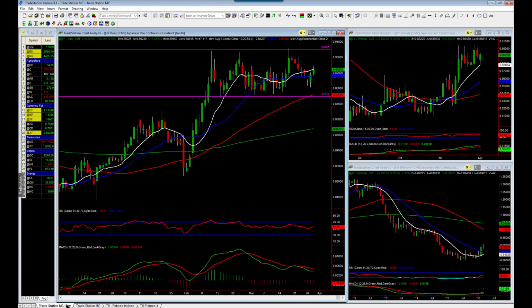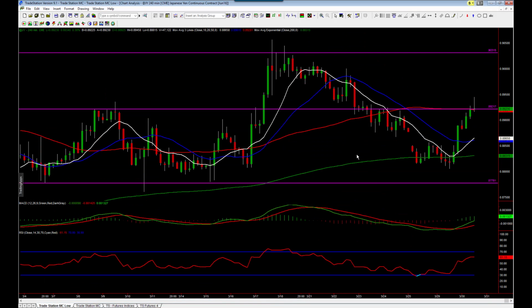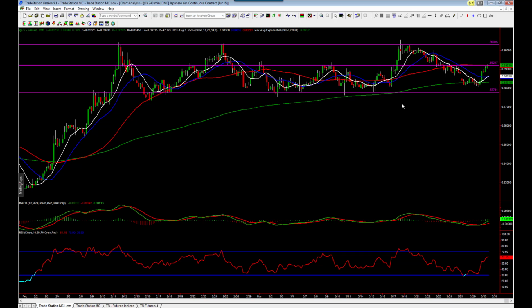If we come down to the 4-hour time frame and zoom out a little bit, you can start to see what I mean. We've got through this sideways consolidation that we looked at on the weekly and daily charts. We've got about 3 market structure levels here that I'm looking at, and we can see that these have been support and resistance in the past.